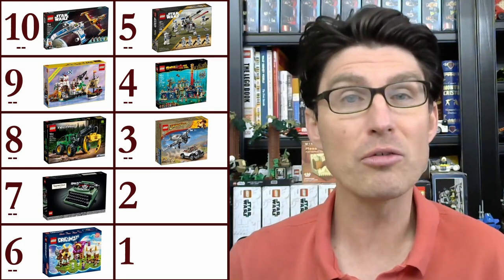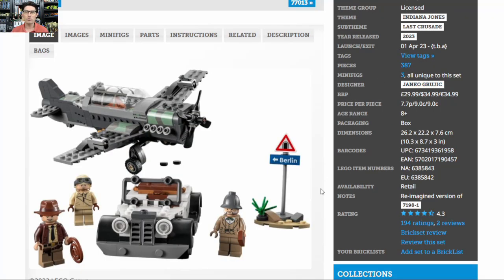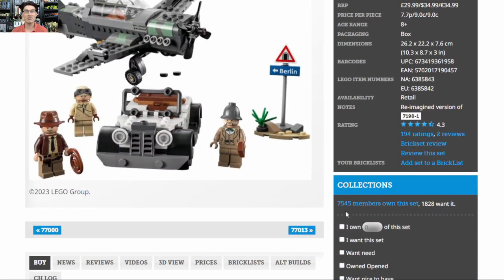But there are 201 new listings, so got to look out for that. The minifigures are worth $12. It has a 4.3 on Brick Set. A solid 7,545 members own it. Only 1,828 want it, so that's just a 24% want-to-own ratio.